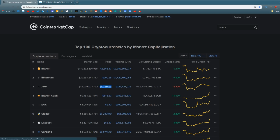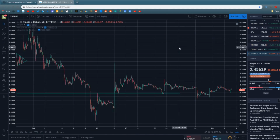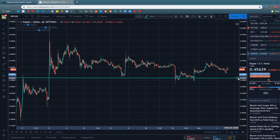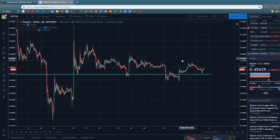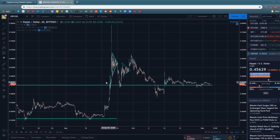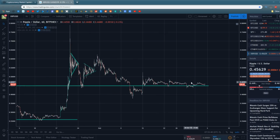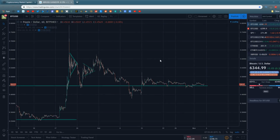XRP is hovering around 45 cents. I want that to stay over 45 cents because I have a trade in here. I talked about that several videos ago, about how I have a trade just above 7,000 Satoshis, which correlates to 45 cents on XRP, and I do think that that's probably going to hold at least for a little while. We can see XRP's coming down here and trading around this quite a lot, which does concern me because that's what you see sometimes when you're about to see a level of support broken. But if that does hold, then that would be a pretty good trade in my opinion.